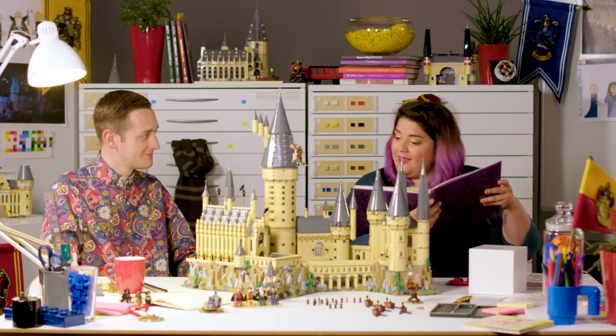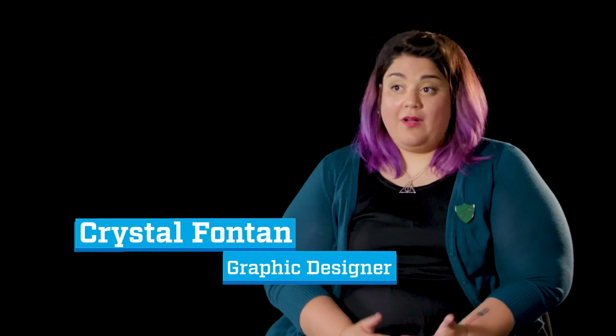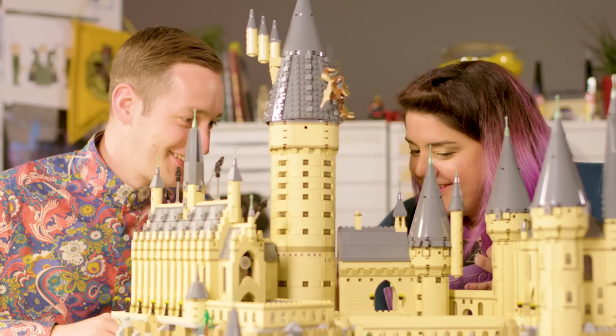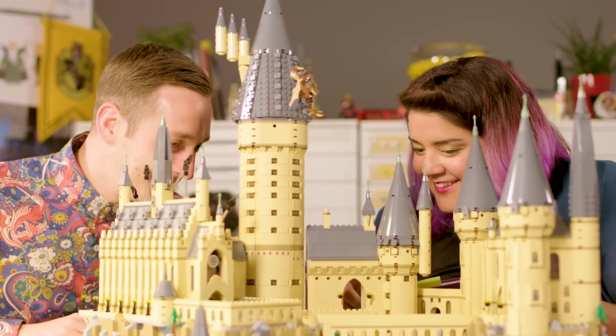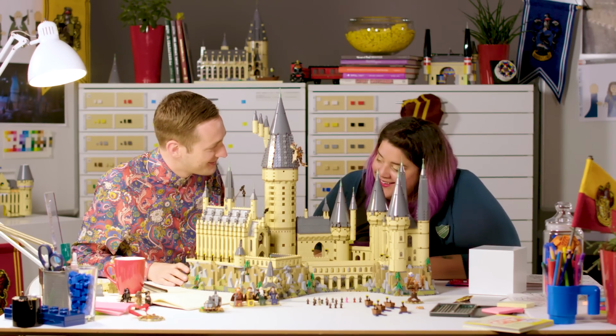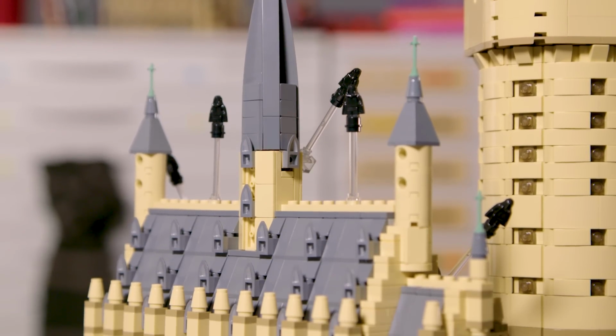I got brought into the Harry Potter project and I saw this model in the corner and I was like, I need to work on that. So I talked to Justin and we just had a great collaboration because he is also a big Harry Potter fan. So we're like, oh, what do we do? We just got overexcited of how many things we can put into this big castle. And I just wanted to make this castle the most magical thing that LEGO has ever produced.